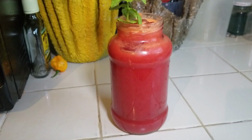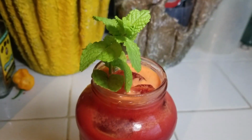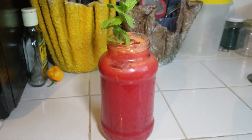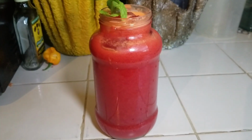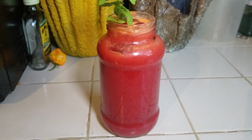Yes, people, here you have it. This is the carrot beetroot juice, 100% organic. See it there? It's garnished nice with a piece of mint. Yes, people, go and try this juice. I'll advise everybody to invest in one of these juicers.